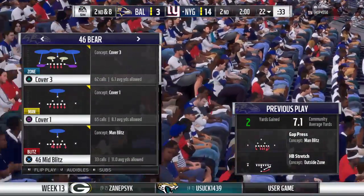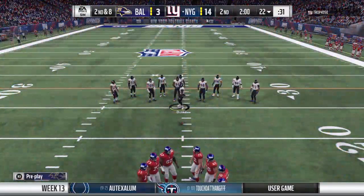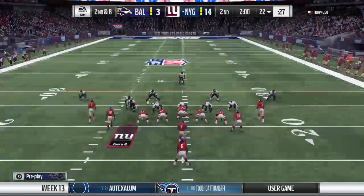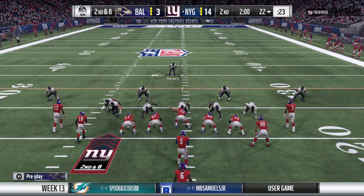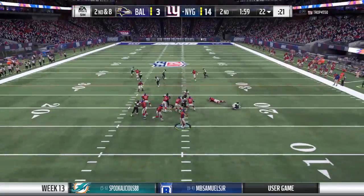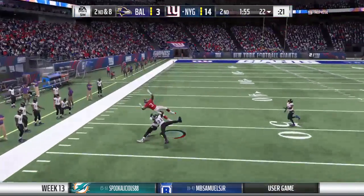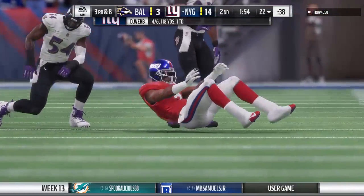2 minutes to play here in the first half. We're back to East Rutherford, but first this timeout. To throw on 2nd down, here's Webb. And that's going to be too high, out of bounds and incomplete.